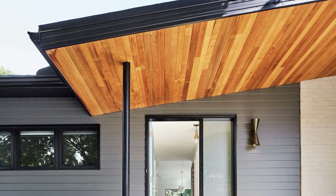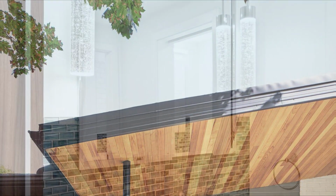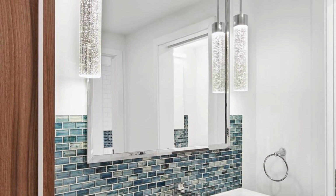both indoors and out. Strategic design elements, such as a raised garage for a mechanical car lift, showcased the home's attention to detail and functionality.